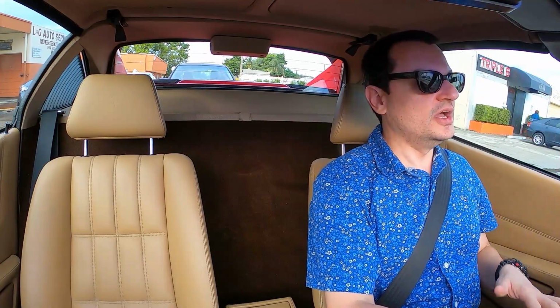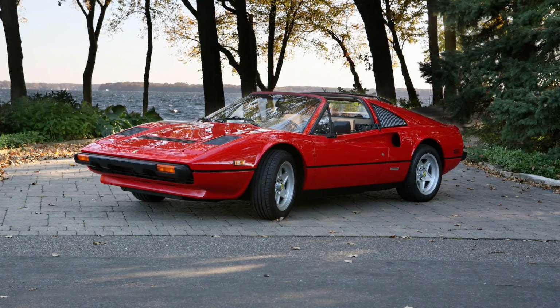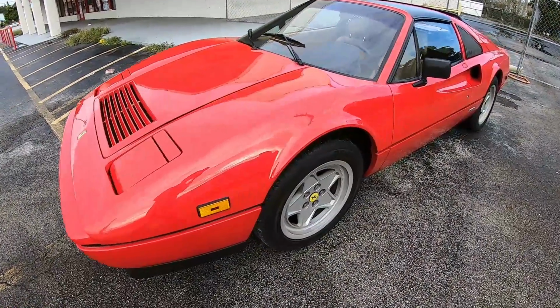There's some stylistic differences between the two cars. Mainly, the exterior appearance and some of the interior features have been upgraded. The 308 had those, in my opinion, ugly plastic rubber bumpers that have been changed in the 328 and have been painted body color. They've been extended a little bit, and I think the 328 is a much better looking car. Folks, I have a confession to make.